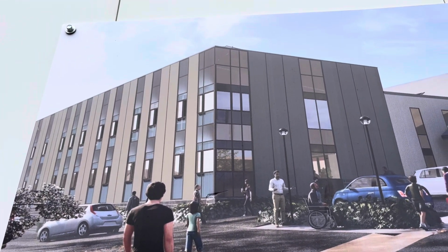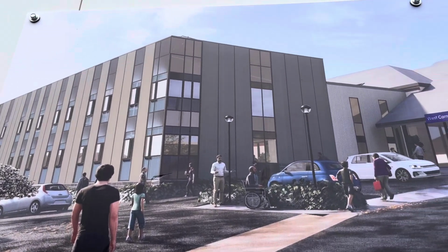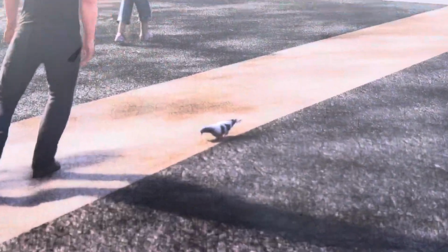A little bit block-like, but I suppose at the end of the day, it's built for functionality as opposed to looks. Oh, pigeon there. Nice touch.